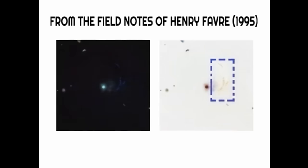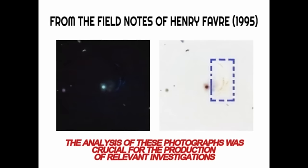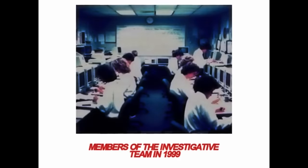Dr. Favre's conclusions led to intensive investigations by astronomers associated with NASA and various universities in the United States, Canada, the United Kingdom, and Germany. Between 1997 and 2001, they internally published the following papers within the NATO Space Security Command, highlighting the following data of utmost relevance.